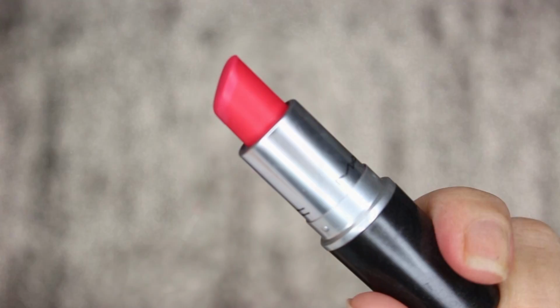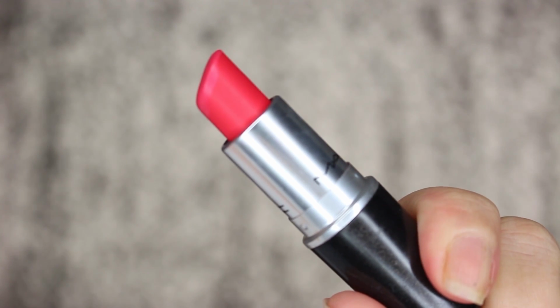The first lipstick that I have to talk about is MAC's Relentlessly Red, and this has to be hands down my favorite lipstick shade ever. It's this gorgeous red pink shade that looks really vibrant and very neon. It is in MAC's Retro Matte formula, so it can feel very dry on the lips, but I mean that's kind of the price you pay when you want something that's this matte and this long wearing.